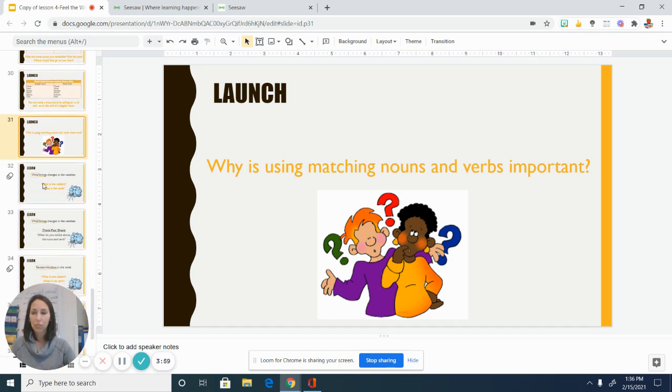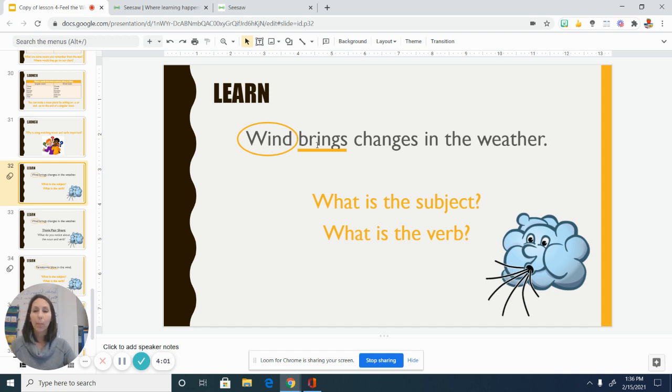Okay, so it says, wind brings changes in the weather. So first we would ask, what is the subject? Remember, what is the subject? And in this case, the subject is wind. And then we would ask, what is the verb? The verb in this sentence is the word brings. Wind brings changes in the weather. What do you notice about the end of the word brings? Yeah, there's an S at the end.